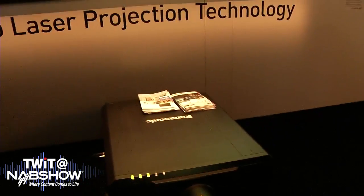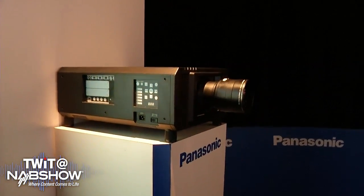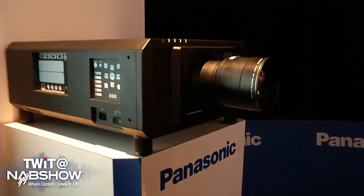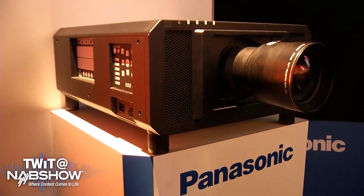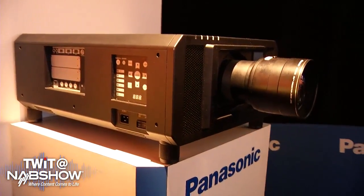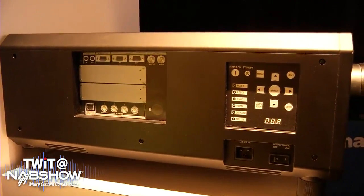Wow. And then we have another bigger guy over there. Is that the same guy? No, that's not the same guy. That is the big brother to the RZ12K. That's a 10,000 lumen 4K projector. This one we were looking at earlier is 1080p? Correct. It's a WUXGA, 1920 by 1200. Got it. And yet here we have a 4K. And there you have the 4K.